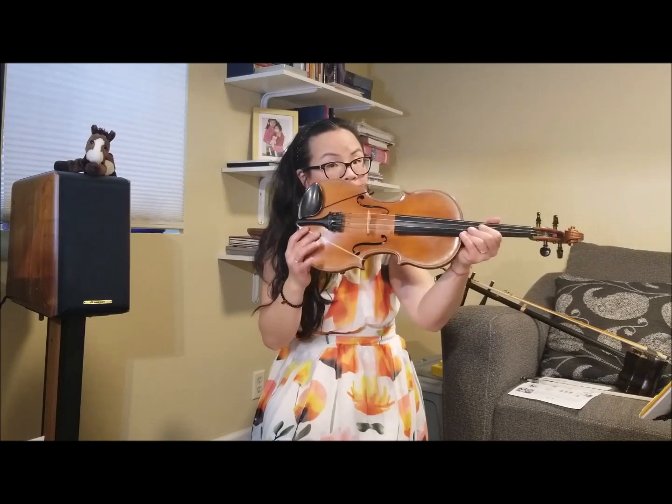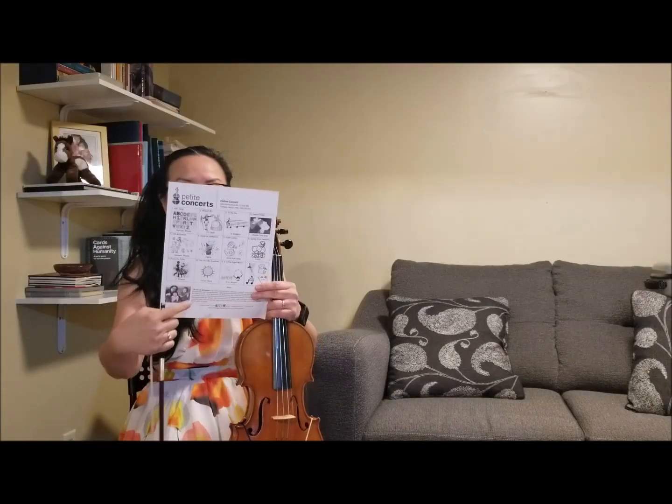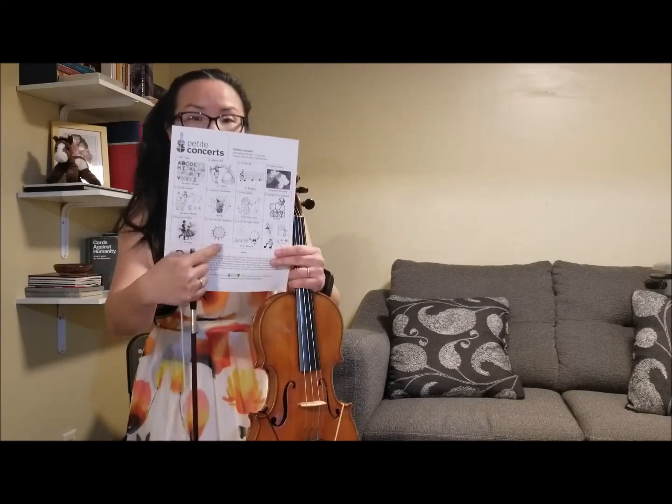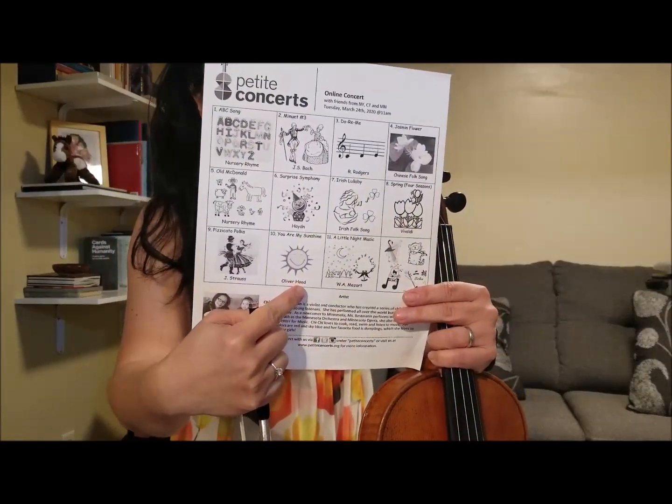How do you like the plucking sound coming out of the violin this time? I bet you really enjoy that. And maybe one day you can come and pluck my strings at one of our concerts. All right, here we are, song number 10. What do you see here? That's right, the sun.